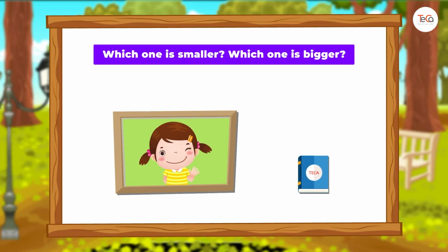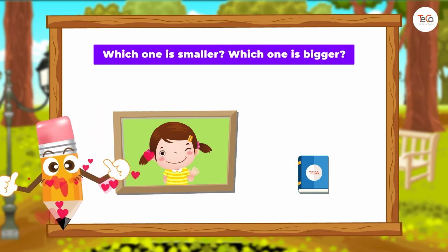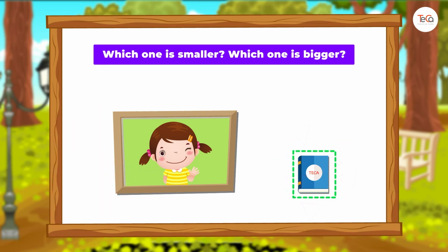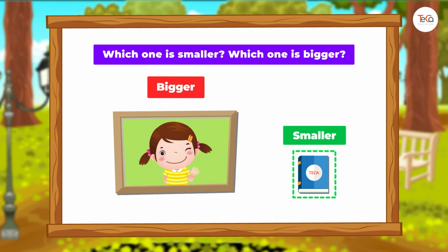Which one is smaller? Which one is bigger? Well done! The book is smaller than the picture. Or, the picture is bigger than the book. Great!